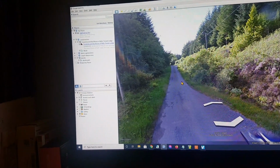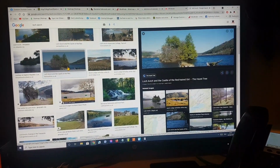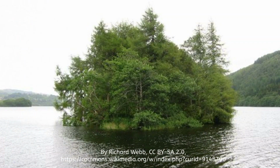Now, there's one other thing we should check before we go. Something Julie does quite regularly when she's making a video is we'll just look for Google Images of the site. It gives you an idea of what you can film, what you can expect to see, how accessible it will be. In this particular case, it's going to be relevant because of the amount of undergrowth. We're quite early in the year, so the undergrowth hopefully won't be too bad, but looking at some of the pictures we've seen, the island is quite overgrown. So fingers crossed it won't be too bad tomorrow and we'll actually manage to get to it. It wouldn't be the first time we've failed.